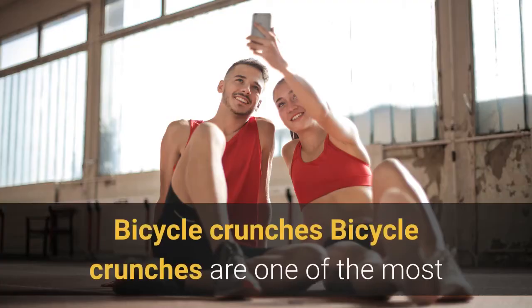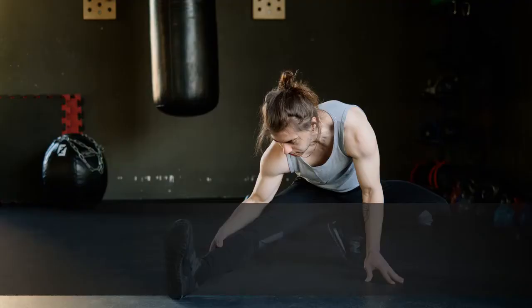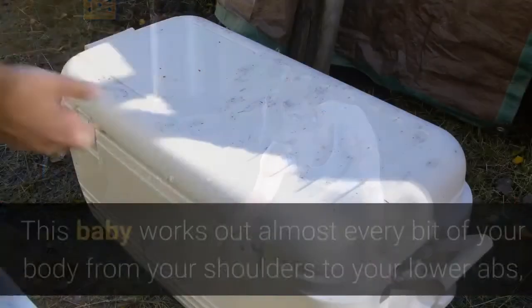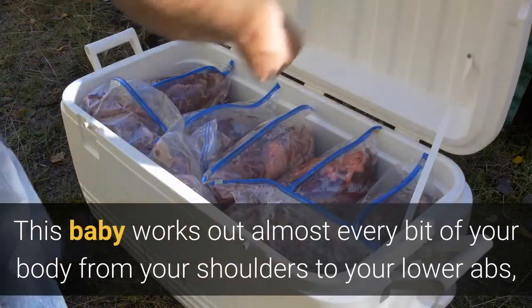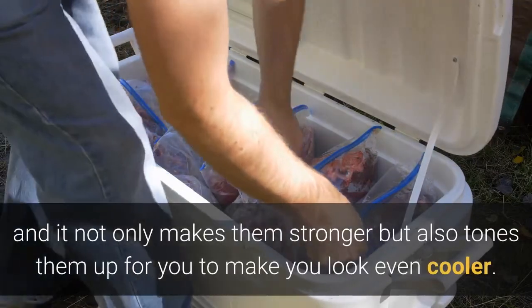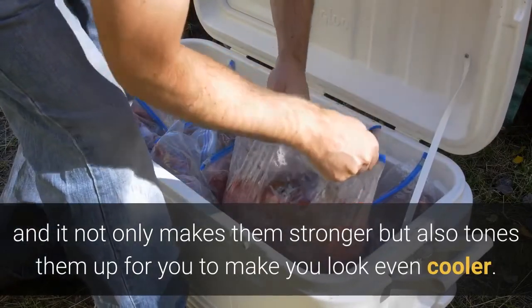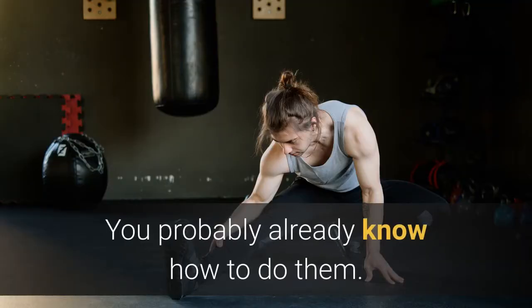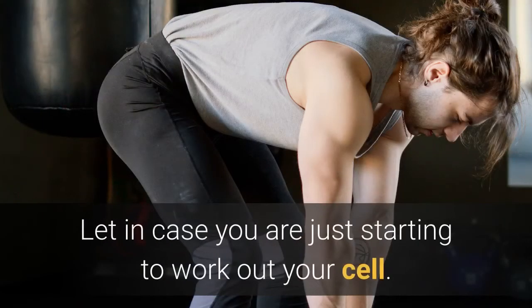Bicycle crunches. Bicycle crunches are one of the most popular exercises for any training session imaginable. This baby works out almost every bit of your body from your shoulders to your lower abs, and it not only makes them stronger but also tones them up for you to make you look even cooler. You probably already know how to do them, in case you are just starting to work out yourself.